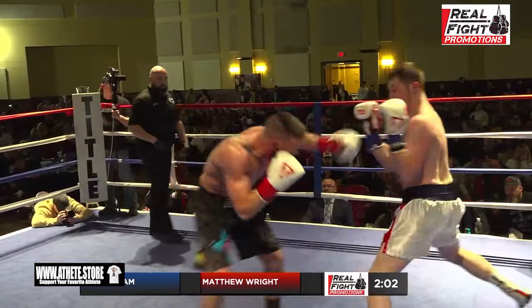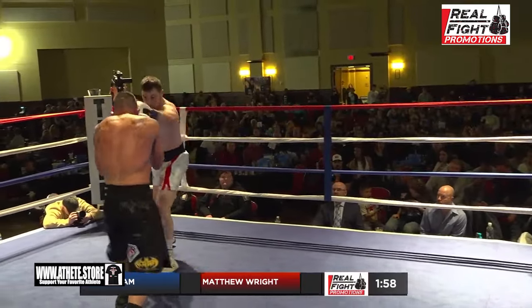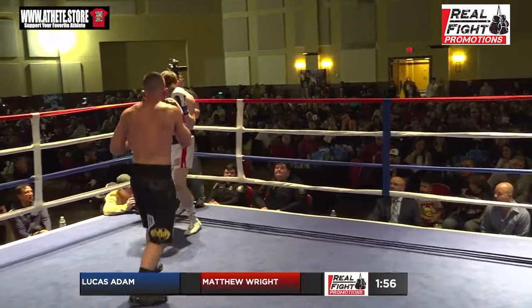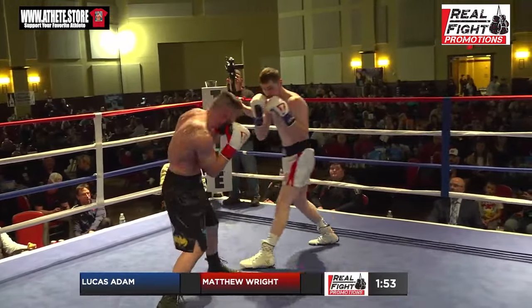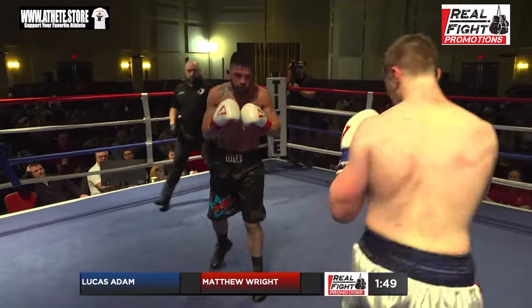And I like the high guard from Matt. And again, a very fast jab. He is quick. Looking to get Lucas to back up a little bit before Matt rushes forward with some heat to the body. Another body shot.